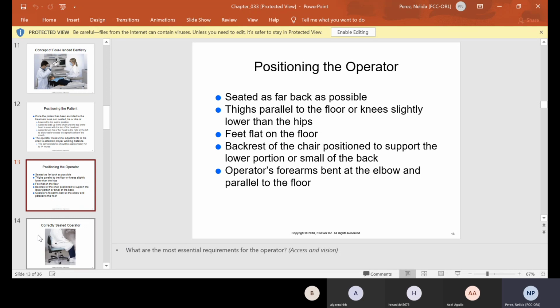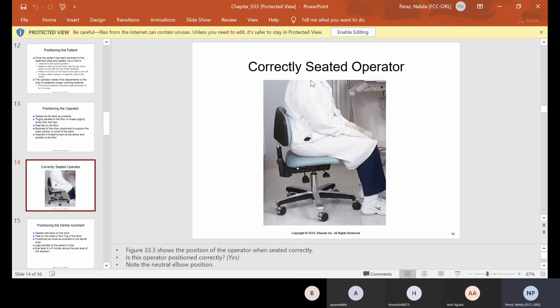Positioning the operator. So seated as far back as possible, as I showed you with the dentist, okay? Thighs parallel to the floor or knees slightly lower than the hips, feet flat on the floor, backrest of the chair positioned to support the lower portion or small of the back, operator's forearms bent at the elbow and parallel to the floor, and this is how it should look, okay? So get your back here for the support, and your feet should always be touching the ground on the operator's chair.